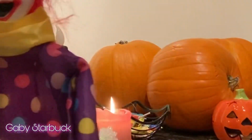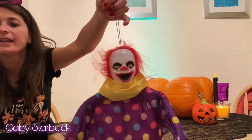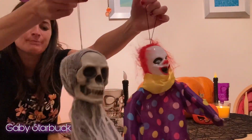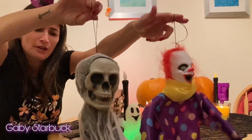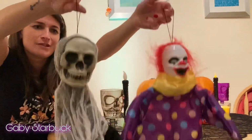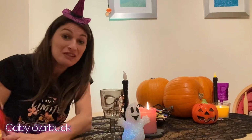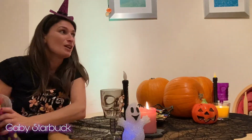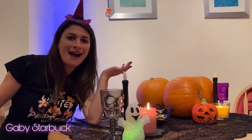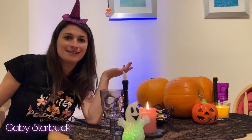But it's quite cool. I'm going to hang this up with my glow-in-the-dark skeletons, my random ghost witch thing, and it's going to look really cool. But I haven't got anywhere to hang them though, that's the problem. Where do you hang these things? Please let me know in the comments. Where are you hanging your random Halloween stuff?